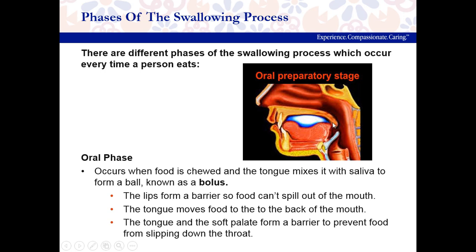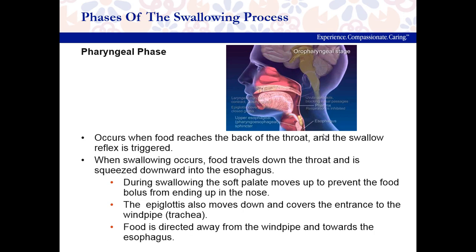So you'll notice that it's moved downward. That, along with the tongue, prevents the food from inadvertently falling to the back of the throat, which would cause that person to aspirate either food or fluid potentially into the lungs. The next phase is called the pharyngeal phase. This occurs when the patient actually swallows and the food reaches the back of the throat. This is also when the automatic reflex or the swallow reflex is triggered. So many things have to happen at this point as well.